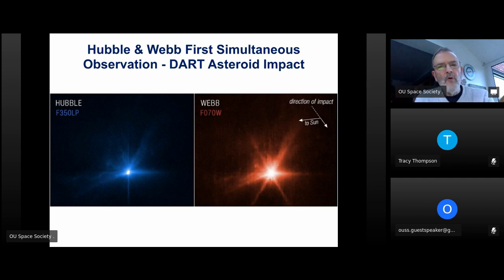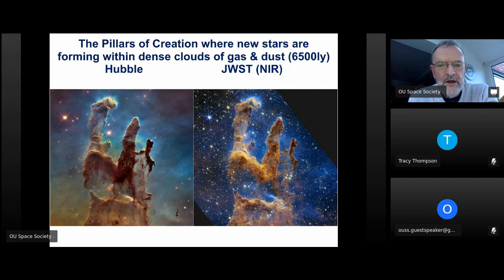But Hubble and Webb also did simultaneous observations, and you probably remember the double asteroid redirection test, the DART mission that was done some months ago. And this was the first time we'd actually had Hubble and Webb looking at the same thing at the same time. And that's really valuable information for sort of cross-calibration and so on.